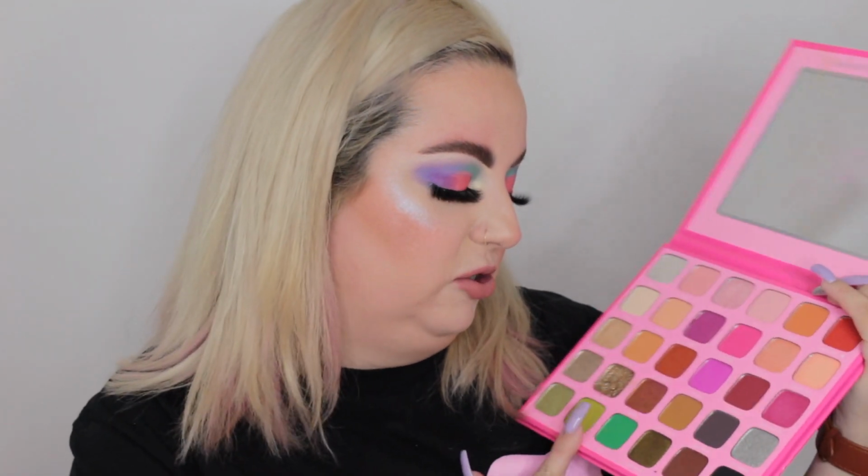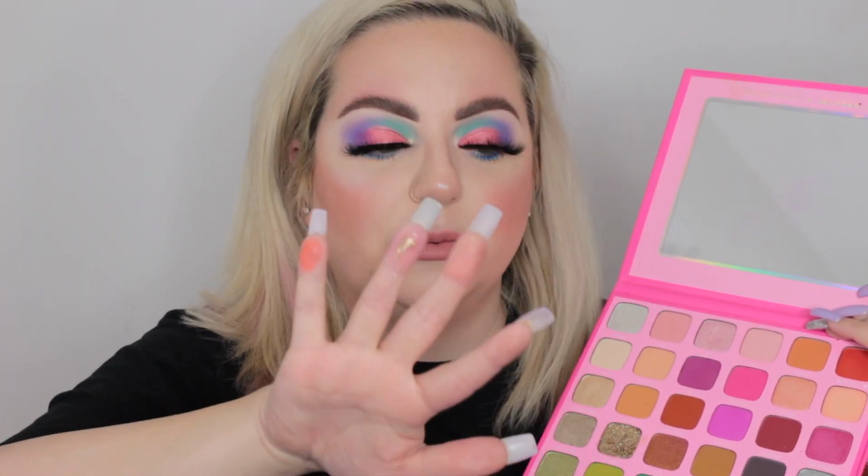Oh man, those would have been good St. Patrick's Day shades. Oh well, but this is one of my favorite shades right here. Look at how, it's definitely a glitter topper. It doesn't swatch very well, but if you put pressure and apply it on your eye, tap it on your eye, it looks so pretty.